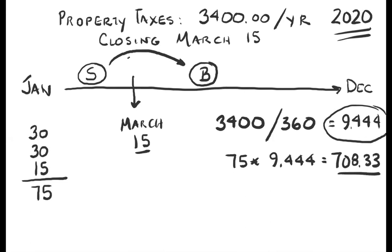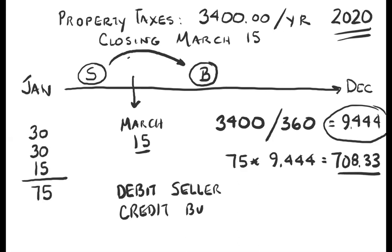Okay, so we are going to debit the seller and credit the buyer 708.33. So that's how prorations work. And this is the format that you do to figure out all of them. You've got to figure out the daily rate. You've got to know who's going to have to pay it. And then you have to figure out who's going to be debited and who's going to be credited. So the arrow goes from debit to credit. Debit to credit.